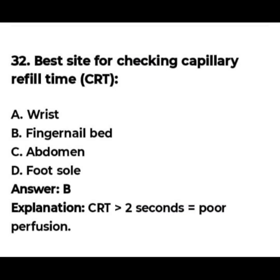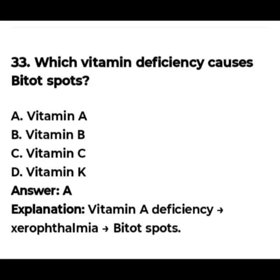Best site for checking capillary refill time. The correct answer is option B, fingernail bed. CRT more than 2 seconds is considered poor perfusion. Which vitamin deficiency causes Bitot spots? Correct answer is option A, vitamin A. Vitamin A deficiency leads to xerophthalmia, causes Bitot spots.